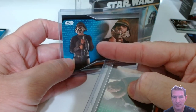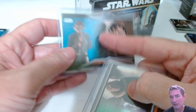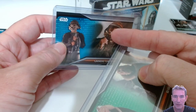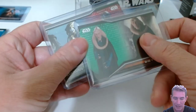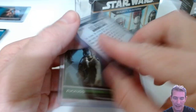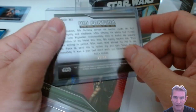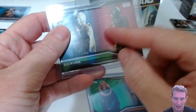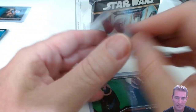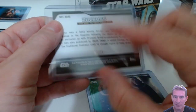This is the number three, class three blue. You're supposed to get one per blaster. So I went ahead and sleeved that one, top loaded that one up. This right here is a class three green, and it's numbered 11 out of 50, a Bib Fortuna. And this was a red class one, and a 62 out of 75. So one blaster, and we got two numbered cards, one to 50 and one to 75.